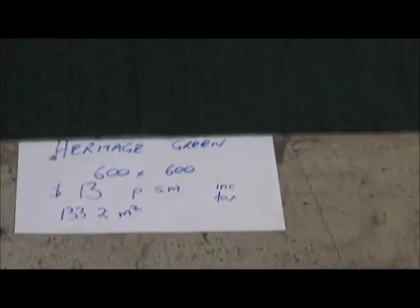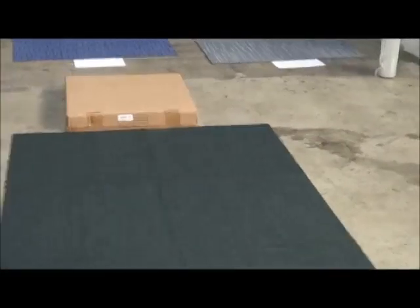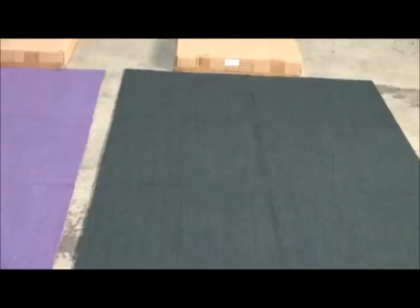We have 133 metres of Heritage Green available in stock at the moment, reduced now down to $13 per square metre to clear. This has sold very well into Heritage Homes and Heritage Listed Buildings.